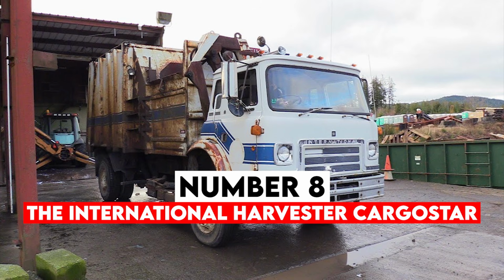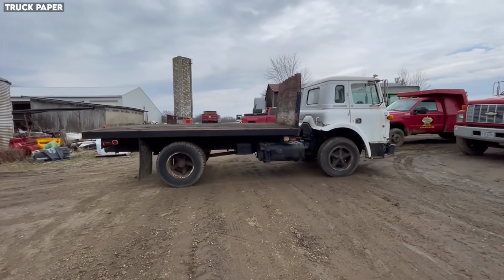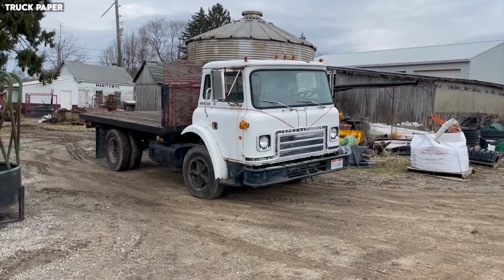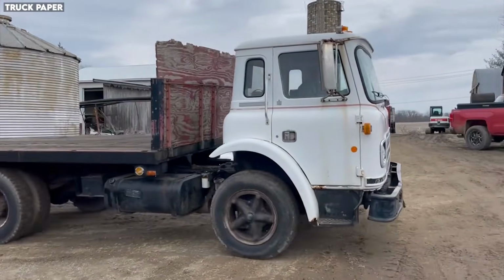Number 8. The International Harvester Cargostar. Number 8 is the cab-over cousin to the Loadstar, and it deserves its own entry because it had its own life and its own loyal following. The International Harvester Cargostar.